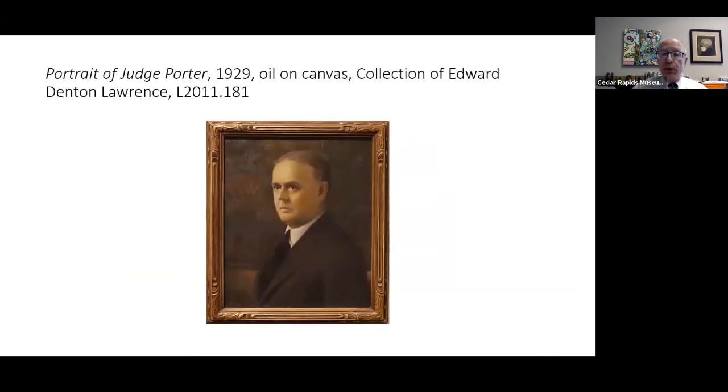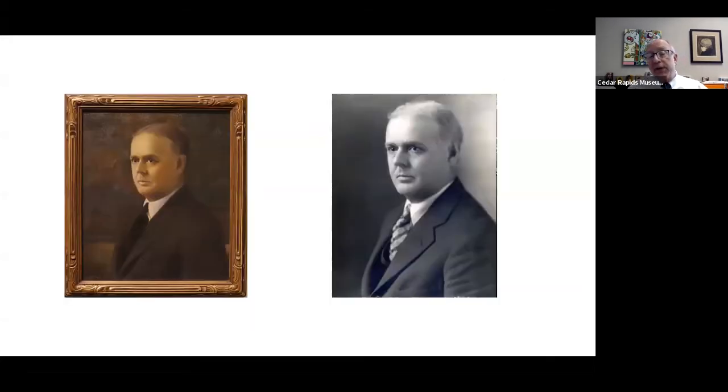Here, a portrait of Judge Porter, which is a work that's on loan to us and is included in the Grant Wood Revealed exhibition. This is Judge Marcellus Denton Porter, who was first a judge in Anamosa, but then moved to Cedar Rapids and was a judge here in Cedar Rapids. This work, too, is a posthumous portrait. He also passed away in 1928, and his widow asked Grant Wood if he would paint a portrait of Judge Porter from a photograph. And in this case, we actually do have the photograph that Grant Wood used for that portrait. And as I said, this is not a work that we own, but a work that is on loan to us from the family. It's still actually held in the family.